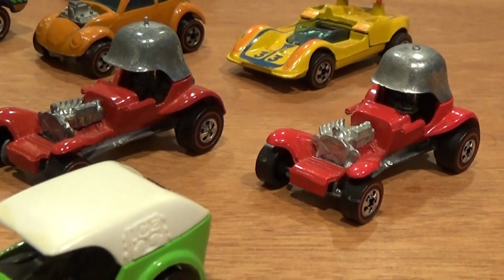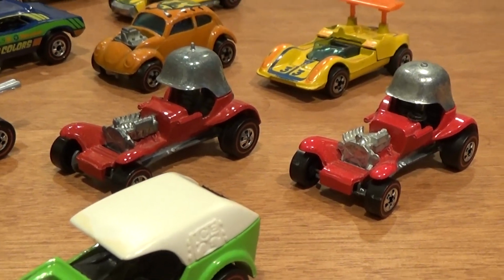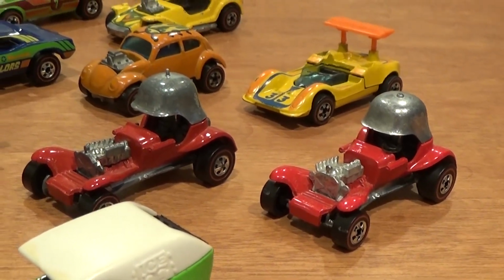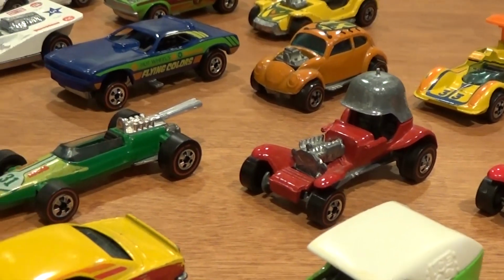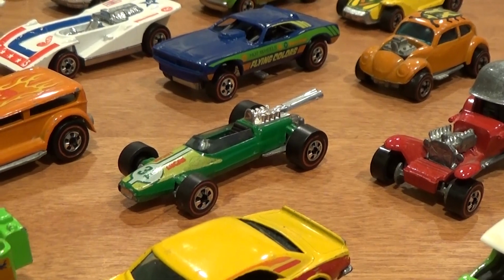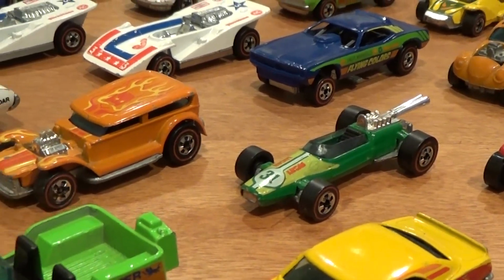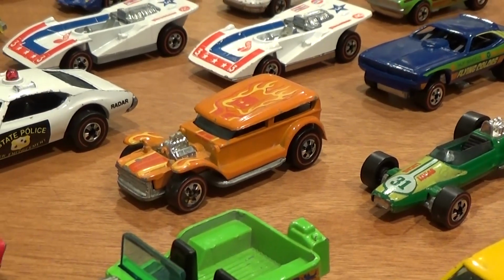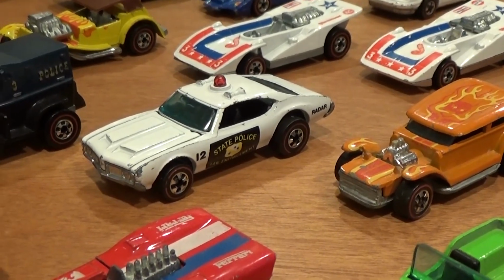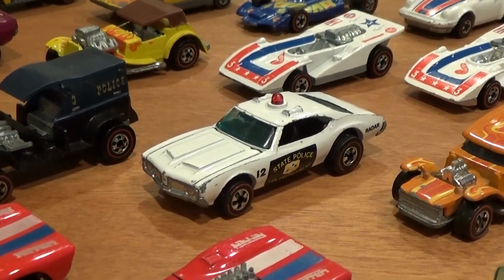And two examples of the Red Baron. This is an old casting that goes way back into the '60s, I believe, or at least early '70s. Got two examples here as well. We'll look at the difference between those in a minute. And now we've got the Rash 1. The first example being green. You'll see another one in a minute. The Prowler. And the Police Cruiser. This is the only version that came out with an opening hood.